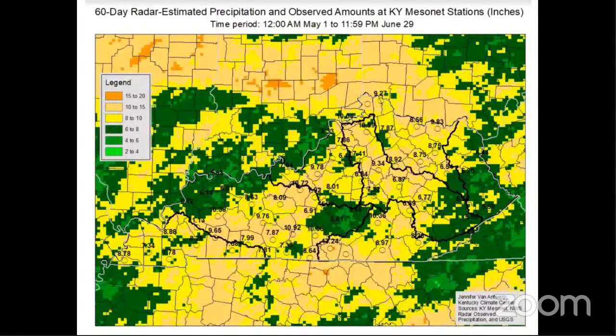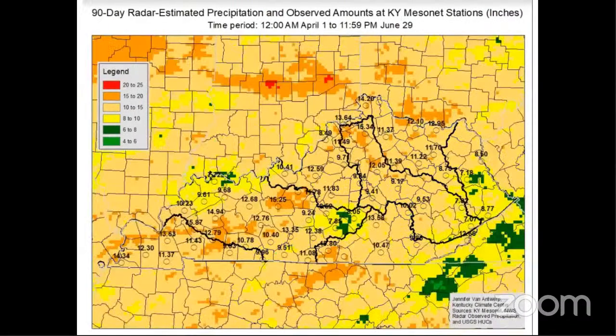When we get out to 60 days, you see, again, the haves and have-nots, but really it's kind of a little misleading. Like you look at Fayette County, 9.34 inches. Well, 6 of that fell in June. So if you remember, April and May were pretty dry around the state. So again, they got some rain that's added onto these totals, but a lot of this came from June. And again, you can see the lower areas around the Owensboro, Henderson area, the Casey County, that kind of area, and also eastern Kentucky were a little drier.